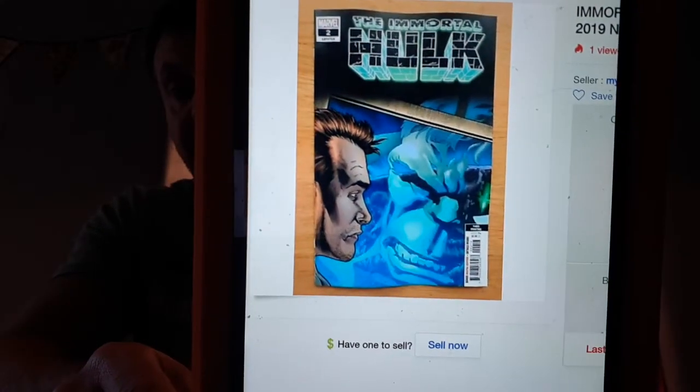Now on with those, of course, Immortal Hulk printings from last week. First up, we have the Immortal Hulk issue 2, and this is the 3rd printing. Of course, the first appearance of Dr. Fry. I'm fortunate enough to have got the first appearance of Dr. Fry, the first printing, for cover, the week it came out.